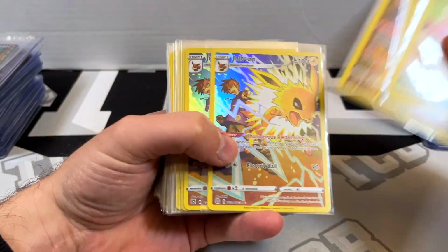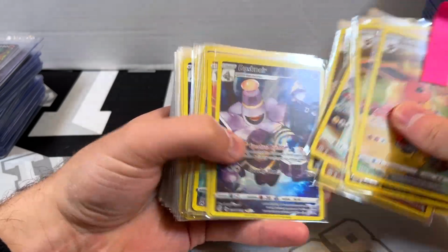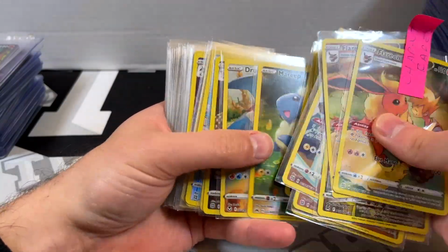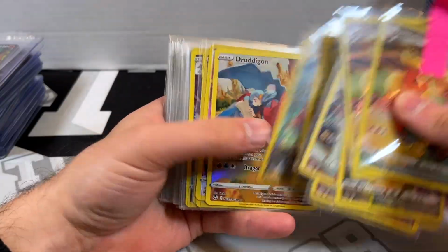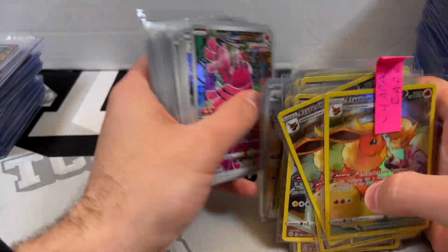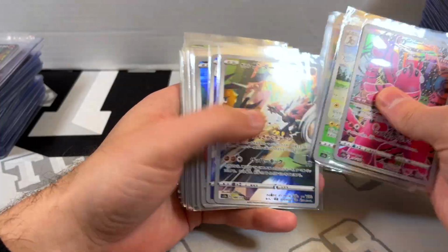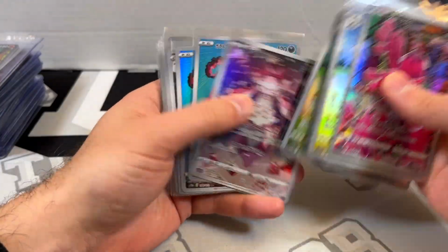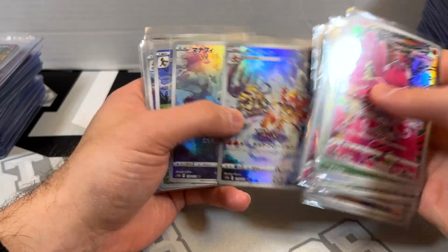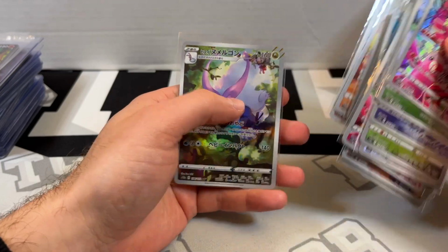Character rares. I mean, look at this. It's just literally a whole stack. That's all it is. It's crazy. Then you got Japanese versions. The Moltres, Magmar, Deoxys, Zapdos, Miltank.